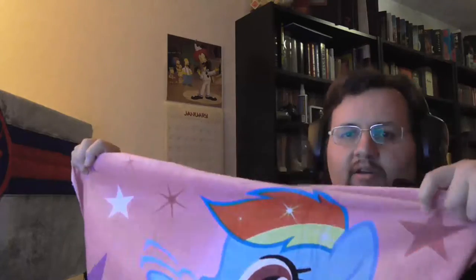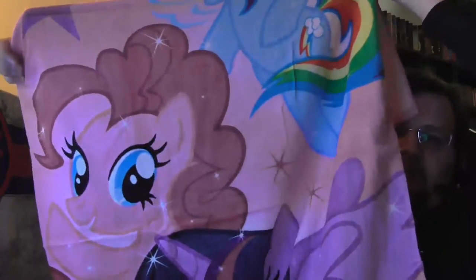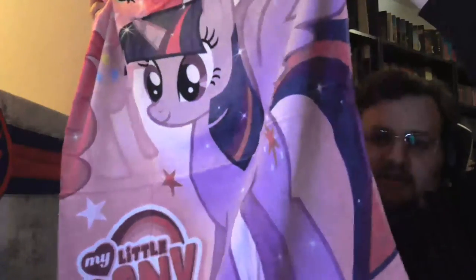Here we go. Rainbow Dash. Here we go, and here we have my personal favorite, as always, Pinkie Pie. And in the bottom we have Princess Twilight Sparkle. Here we go. Yes. And the logo on the bottom, of course.